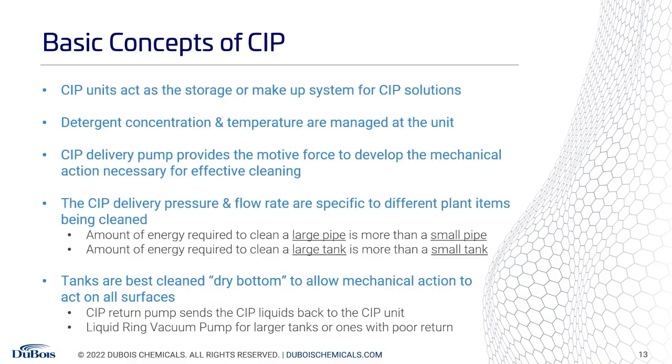So a large pipe needs more energy than a small pipe. And as I mentioned earlier, if we're achieving 5 feet per second in a 2-inch line, we need minimum 43 gallons per minute. If that's a 3-inch line, we need 101 gallons per minute. Likewise, larger tanks have much larger surface area. They're going to need more energy, heating time, etc. Obviously. And all that has to be taken into account in determining the optimum time at temperature programmed into the system.